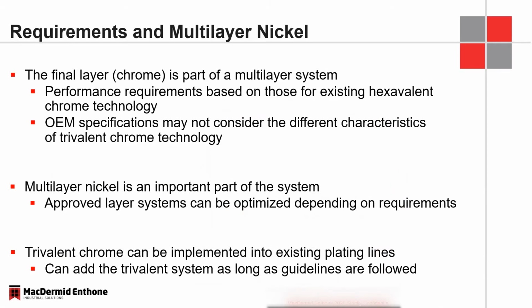So one of the challenges with trivalent chromium really is, we talk about color obviously, and that's a challenge depending on the system, but we need to either meet or exceed the specifications that are out there. And we've been able to do that in all cases. Some OEMs right now are mandating that the trivalent system meet the current requirement and have not changed their specifications, while other OEMs have developed specifications solely for trivalent chrome. Others have developed them solely for dark trivalent chrome. So it's important to understand at the OEM level if there is a difference in specification, and if so, what those differences are.